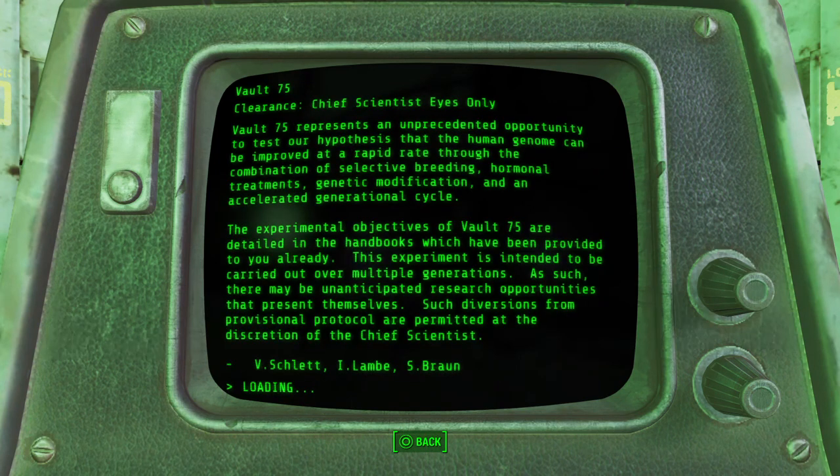Experimental abstract. Vault 75 represents an unprecedented opportunity to test our hypothesis that the human genome can be improved at a rapid rate through the combination of selective breeding, hormonal treatments, genetic modification, and an accelerated generational cycle. The experimental objectives of Vault 75 are detailed in the handbook, which has been provided to you already. This experiment is intended to be carried out over multiple generations. As such, there may be unanticipated research opportunities that present themselves. Such diversions from provisional protocol are permitted at the discretion of the science chief.